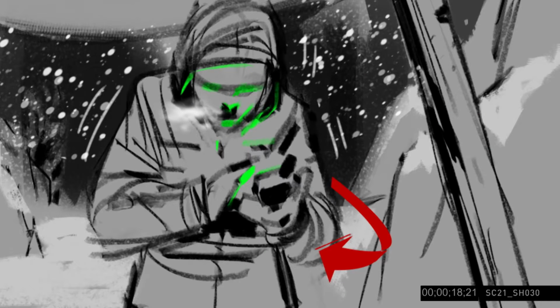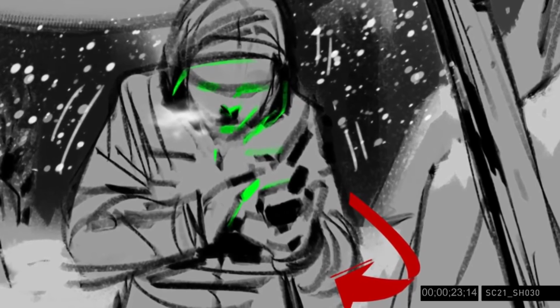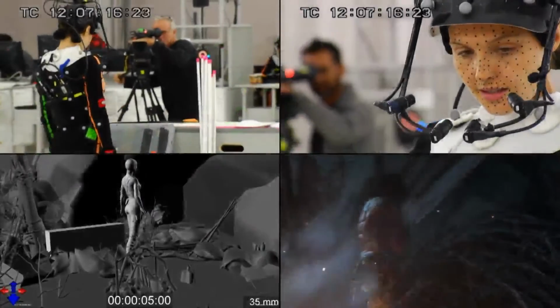And that's actually one of the problems for them now, is that we all feel like we know Lara Croft, and so when they're creating this person, it can't just be any person. It certainly can't be Camilla Luddington. It has to be Lara Croft.